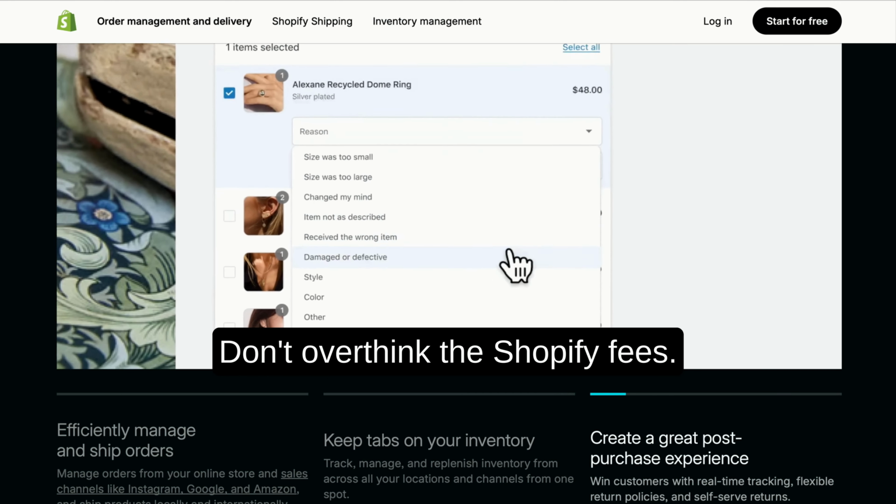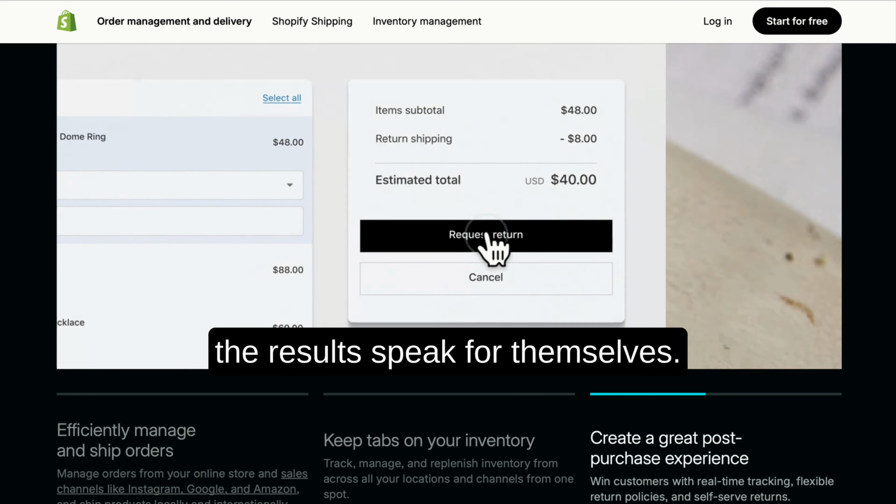Don't overthink the Shopify fees. Focus on building and let the results speak for themselves.